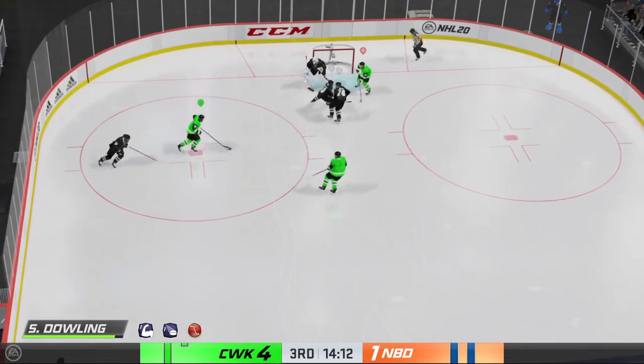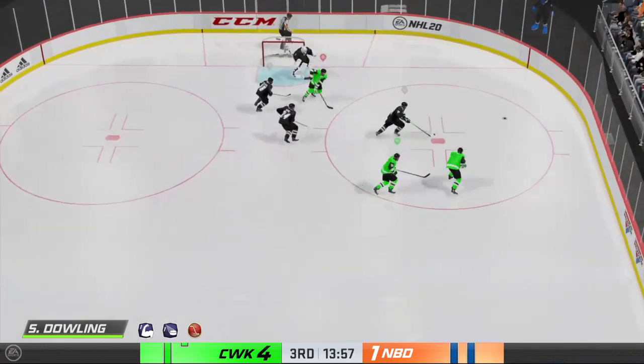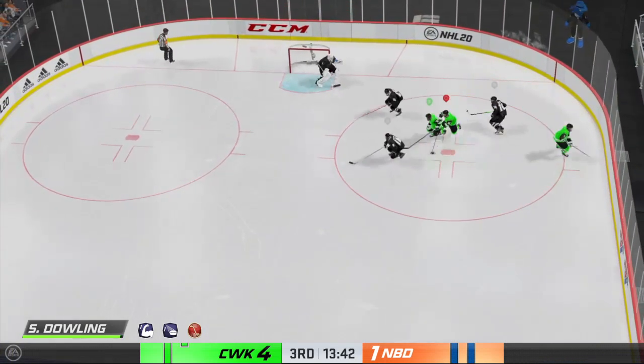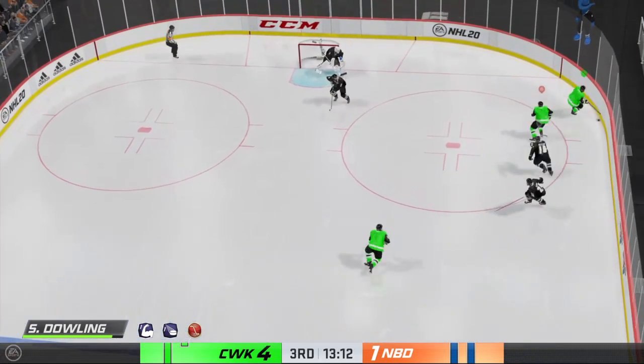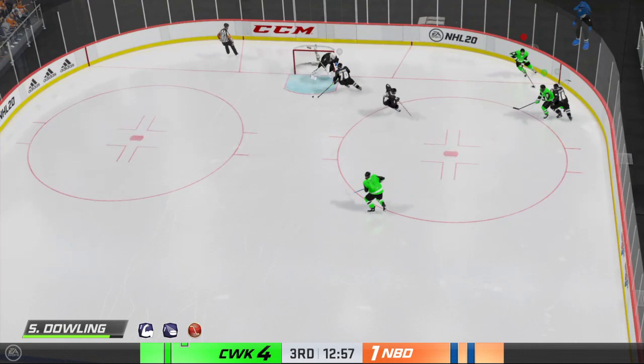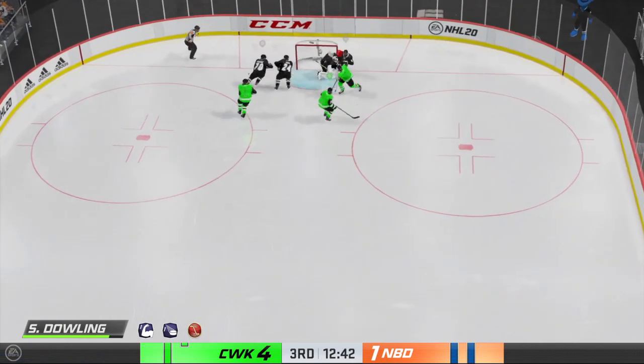Grabs the puck and looks to make something happen. Here's a chance out front! Can't get it to go. On the attack along the boards. Takes a bump and loses control of the puck.